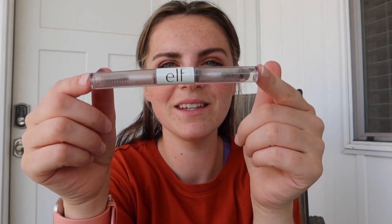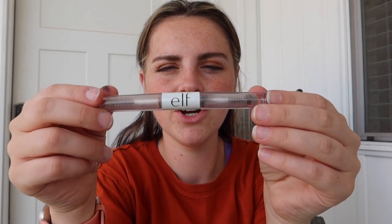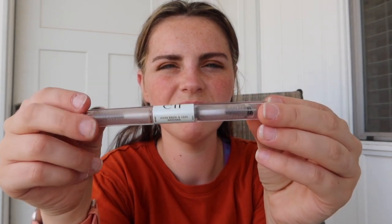This wind is picking up, so I was struggling doing my brows, trying not to get that stuff in my hair. Next, I'm gonna be using this e.l.f. clear mascara gel. I think this was like $2 when I first got it. I'm gonna go over my brows and kind of set them in place a little more. I also like more of a messy brow at the front.